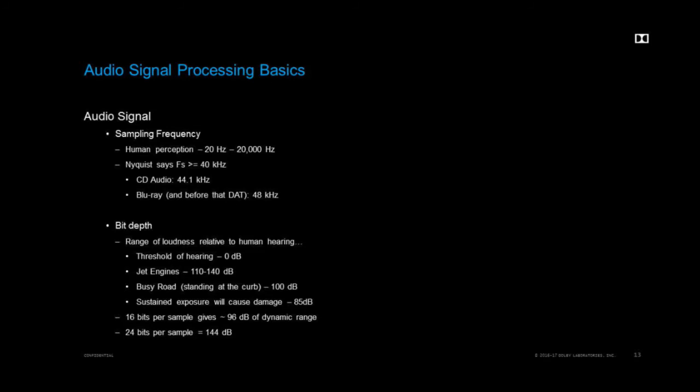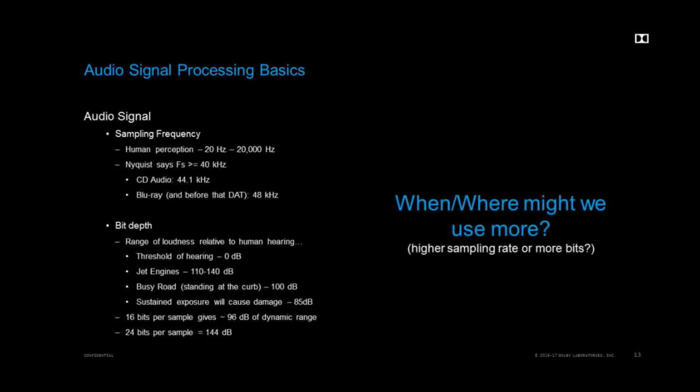Similarly, 44.1, 48 kilohertz sound, sampling rates. I'm not sure how many of you pay attention to other things. I have seen adverts around high sample rate audio, things like Tidal as a music service, who promises to deliver up to 192 kilohertz sampled, 32 bits per sample audio to you. So why are they even interested in that? Any ideas?